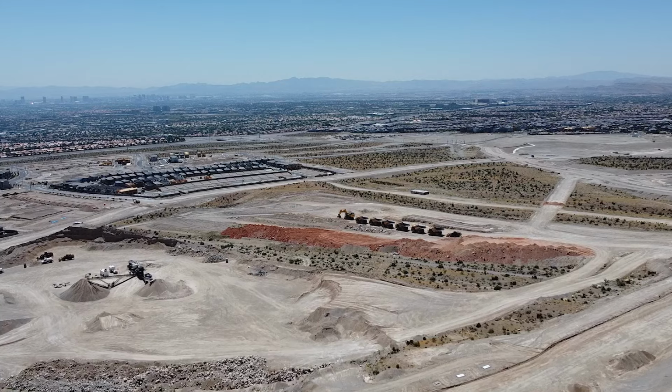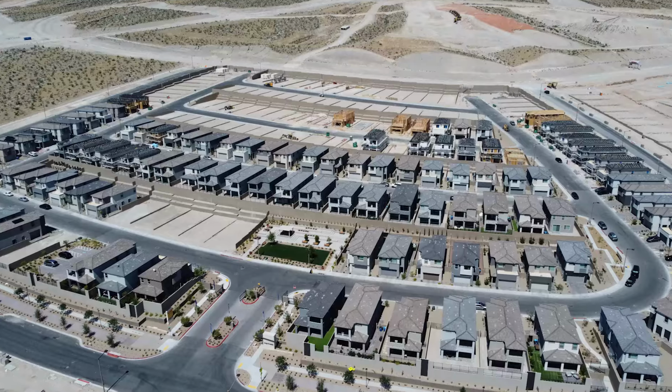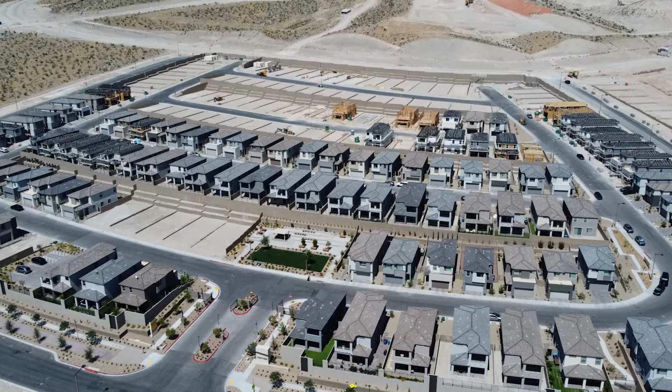Now, this community is about halfway completed, and it's funny because last year Damien and I did some droning of the Kestrel Commons Village, and I was comparing the video from then and now and how much it's grown and all the houses that have been built in that community, right?